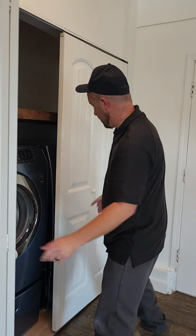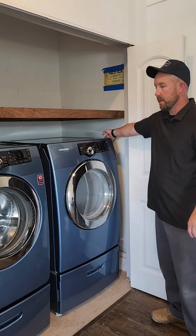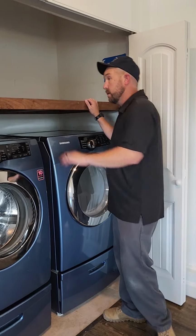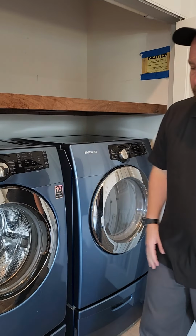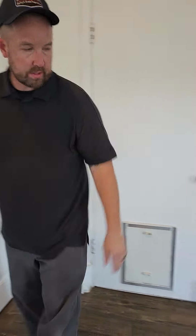You've got your laundry hookups in here. It is a gas connection for the dryer. The gas valve is right back over here. There's shelving in here, pretty straightforward with the laundry room. New tile floor. We can go out this back door to the patio.